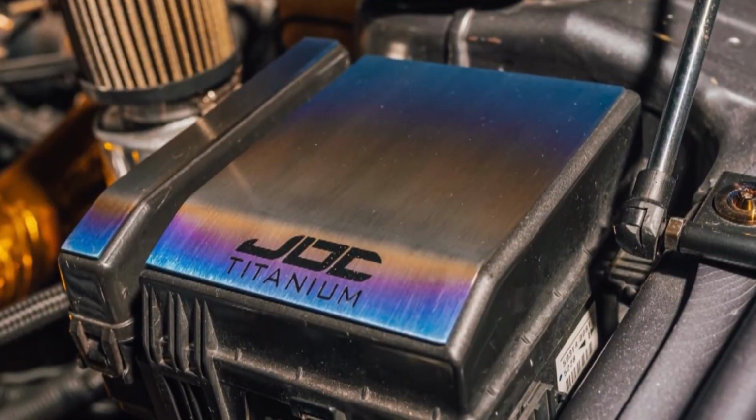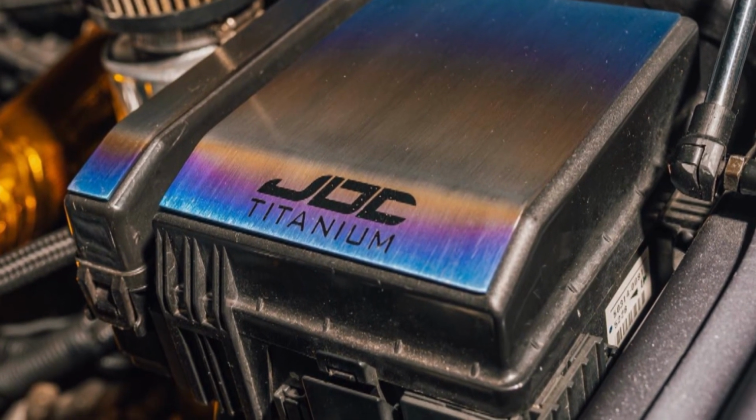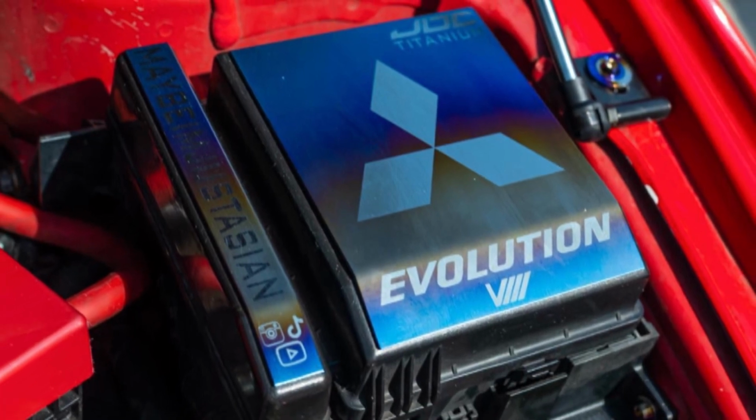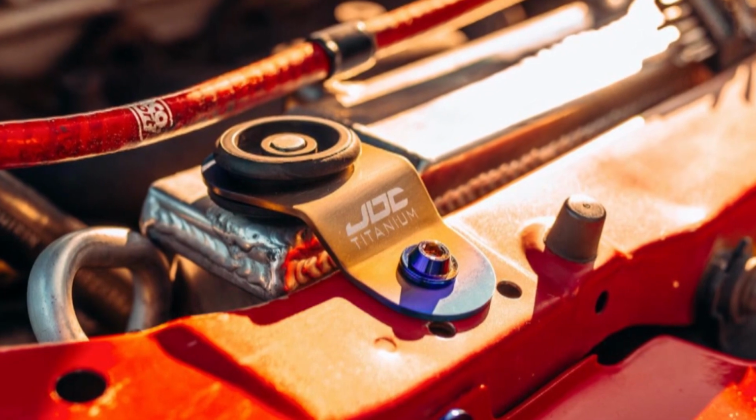The fuse box cover is just a titanium cover that goes on top of the regular plastic fuse box cover. It adds an extra centerpiece, and you can put your logo or put a design, anything on there. We can laser just about anything you can think of on those pieces.